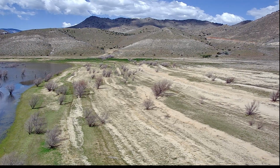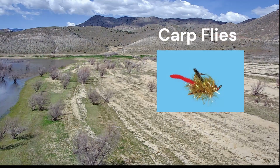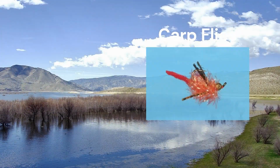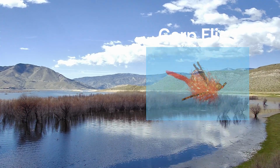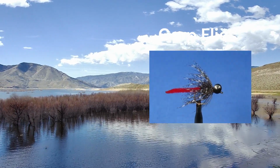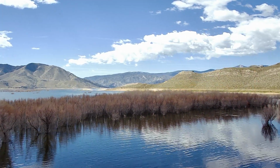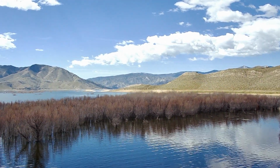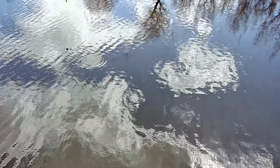Great flies, the Carpalicious, both colors, the chartreuse and the orange, and the Isabella carpworm are great flies to use when these guys are mudding and tailing and eating stuff on the bottom, which is a lot of fun. They also will feed on the surface, so you've got to look for that when they're up on the surface clooping, which is a blast to fish. But definitely come up and check out Isabella.